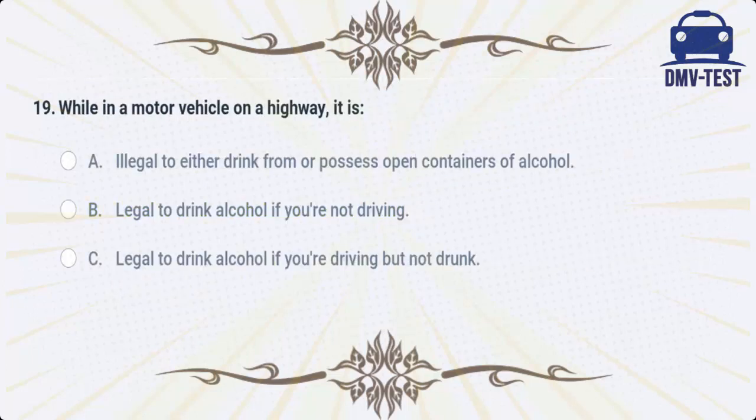While in a motor vehicle on a highway, it is A. illegal to either drink from or possess open containers of alcohol. B. legal to drink alcohol if you're not driving. C. legal to drink alcohol if you're driving but not drunk. A. illegal to either drink from or possess open containers of alcohol. It is illegal to operate a motor vehicle while under the influence of alcohol. Neither drivers nor passengers may possess an open container of alcohol in a motor vehicle while it is in operation.